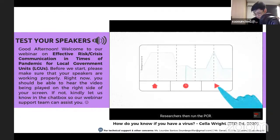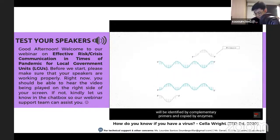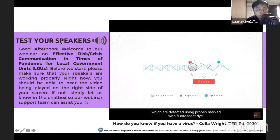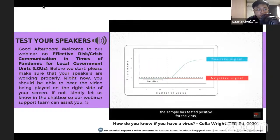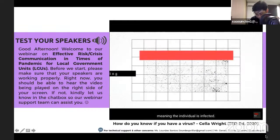Researchers then run the PCR. If the virus is present in the sample, its unique regions of genetic code will be identified by complementary primers and copied by enzymes. One strand of DNA becomes hundreds of millions, which are detected using probes marked with fluorescent dye. If the PCR machine senses fluorescence, the sample has tested positive for the virus, meaning the individual is infected.